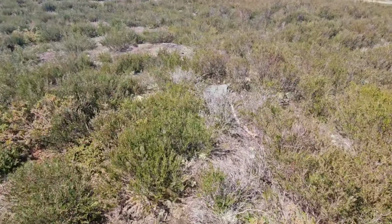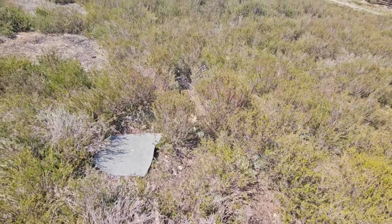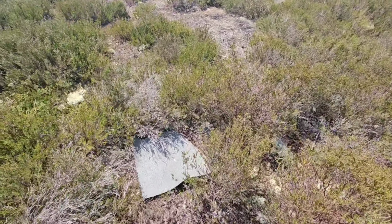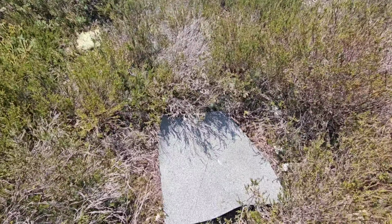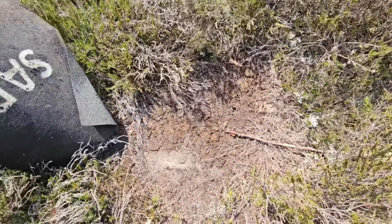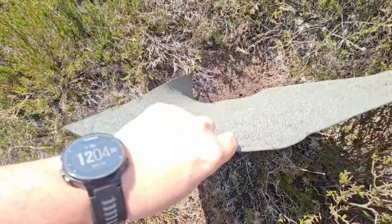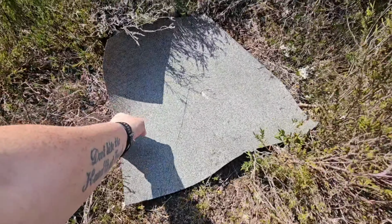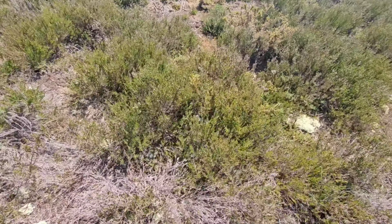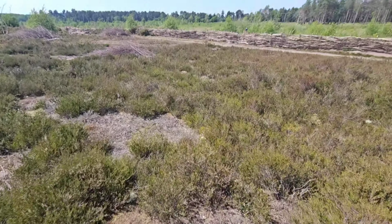I was just on my way back, and I found a tin, which is not actually a tin, it's just another bit of felt. Let's see if we can find anything. There's nothing underneath it. We'll pop it back, but that's cool. At least I found it, that's what I was looking for. Right, anyway, continuing on the hunt.